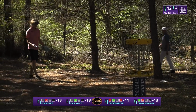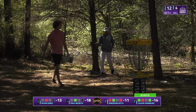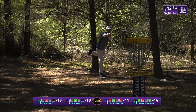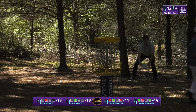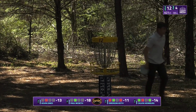To say it lightly. And rounds like this happen, and if you're not on and you're getting the rough kicks, it is exhausting. As Paul squeaks in his own par putt. Squeaks in his par after Calvin looks so happy with his birdie. And Kevin's also going to snag his par, moving into hole number 13.